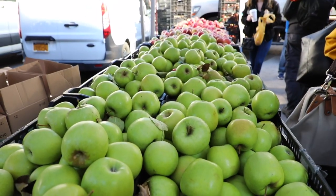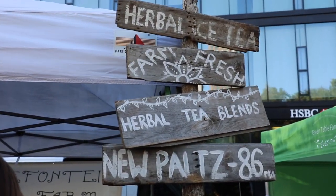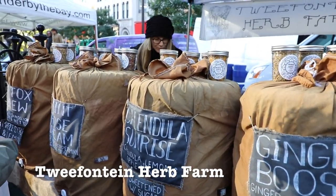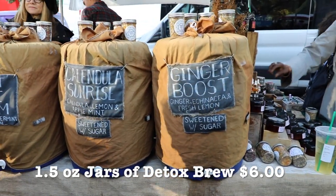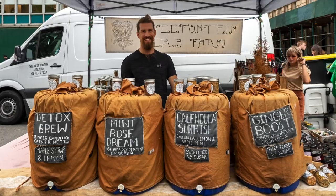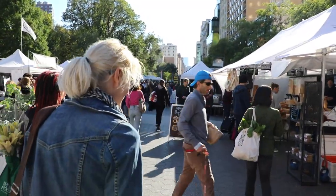There's also a variety of fruits in season, including apples, grapes, pears, and raspberries. We tried the Ginger Boost Detox Brew, which has ginger, echinacea, and fresh lemon sweetened with sugar. Tweefontein Farm also sells herbal tinctures, elixirs, tonics, salves, balms, and sachets.